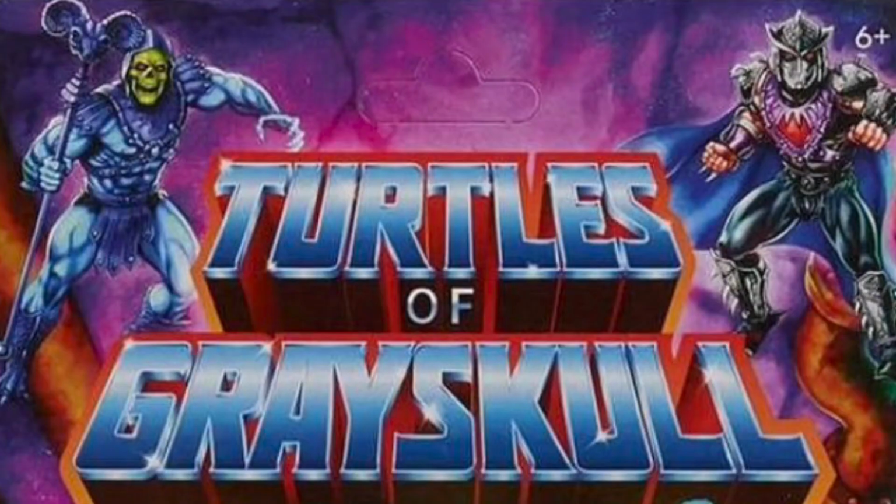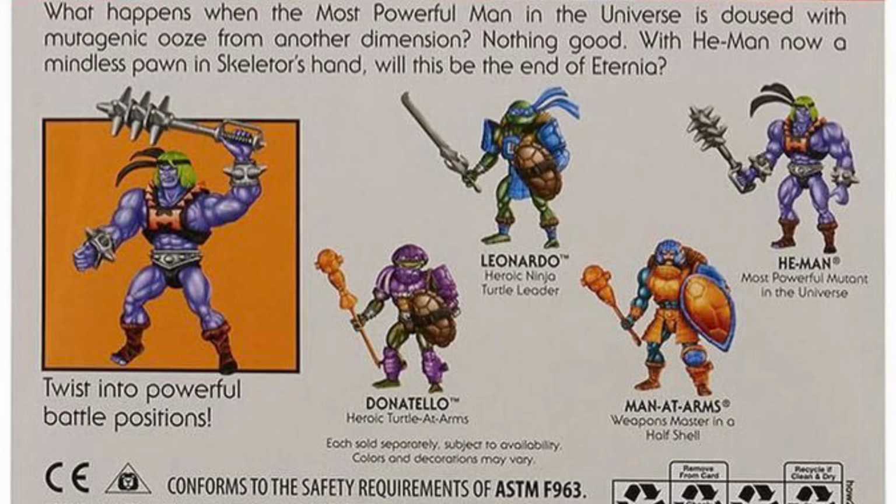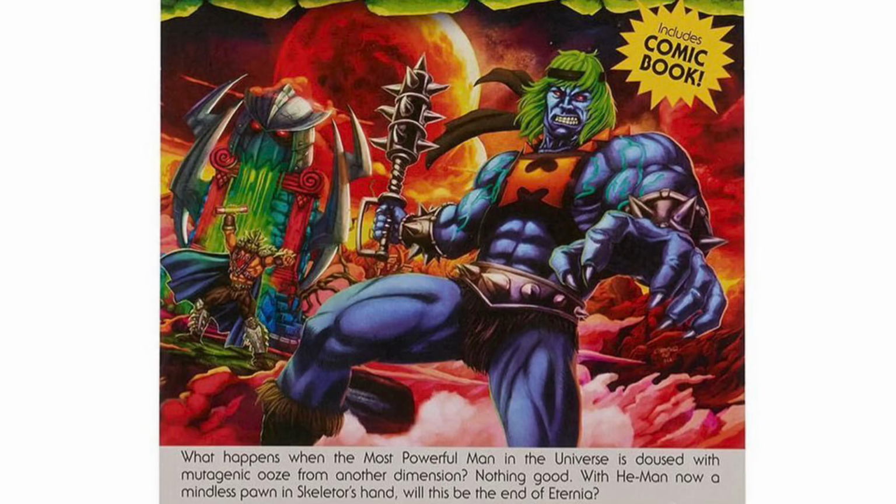Interestingly, the packages for the villain figures are differentiated by having the two main series bad guys, Skeletor and Shredder, at the top of the card. Don't expect to be able to do much with him though, other than to just pose him in powerful battle positions, with that recolored spiked mace that was reused from Spycore. Now the description here reads, what happens when the most powerful man in the universe is doused with mutagenic ooze from another dimension? Nothing good. With He-Man now a mindless pawn in Skeletor's hand, will this be the end of Eternia?